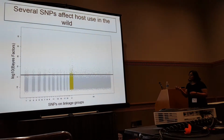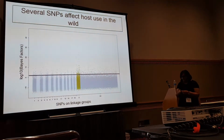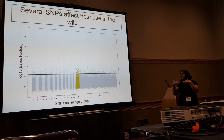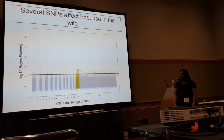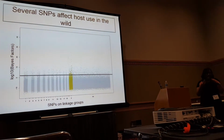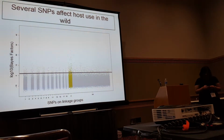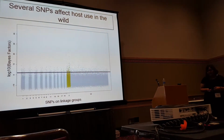What we have over here is all the SNPs in the data, and all the points indicate the SNPs, and the line delimits the candidate SNPs which are most associated with host use. Some of these SNPs showed significant excess on the Z chromosome and also in the coding region of the genome, which was interesting because that indicates that natural selection was affecting these SNPs.